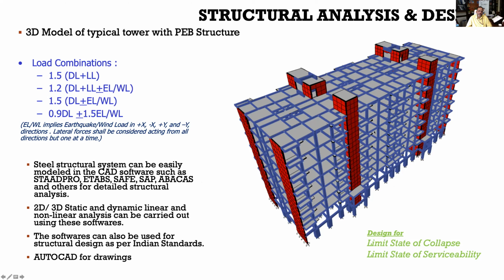Once you create this model, it will be analyzed based on your design basis report for so many load combinations, and then for each structural element, you will get the bending moment, shear force, and axial force, for which that structural element needs to be designed as per IS 456 if you are doing RCC design, or IS 800 if you are doing a steel design.